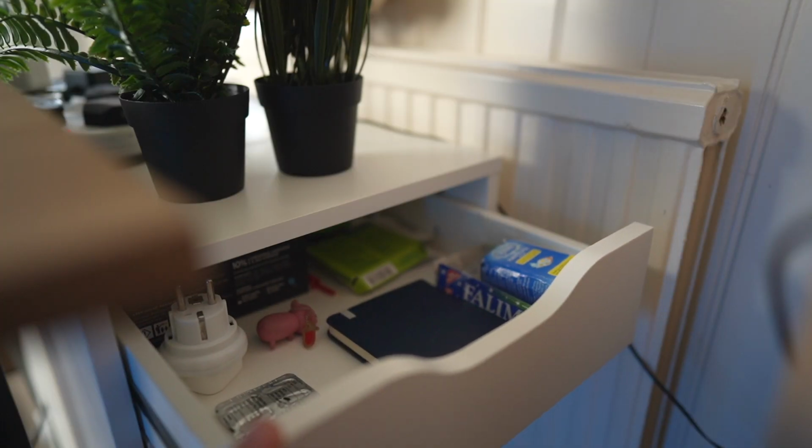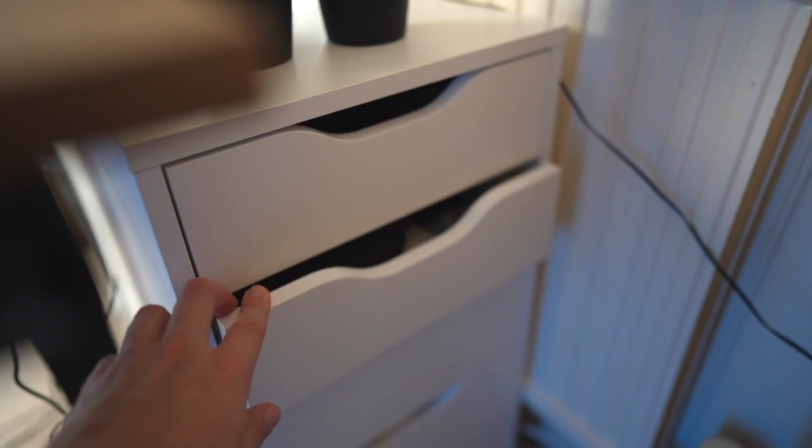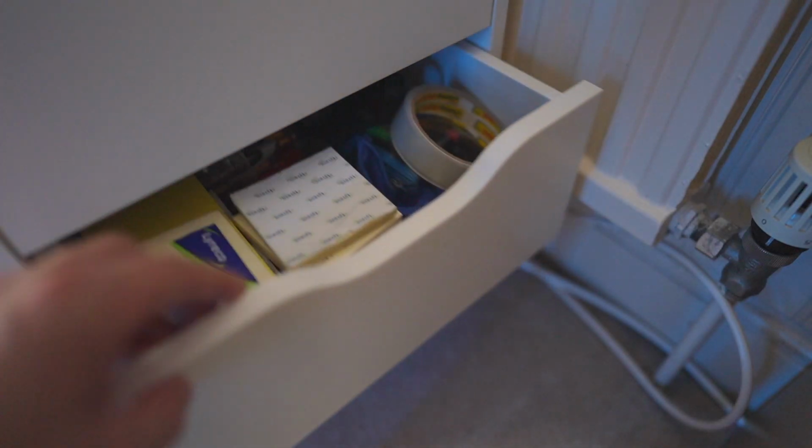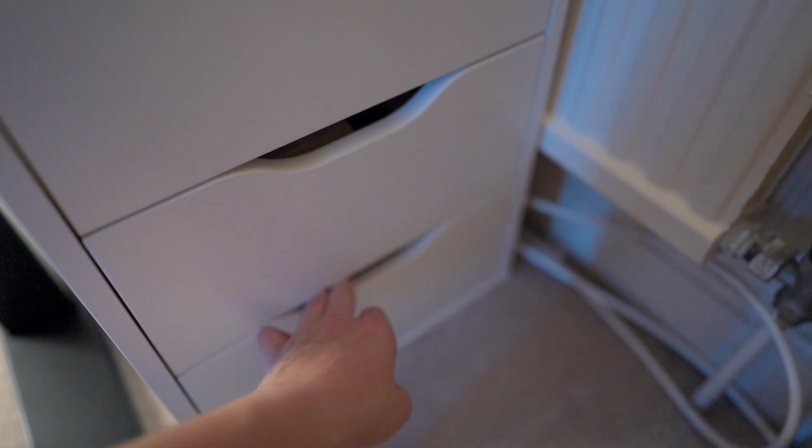It's also surprisingly spacious. In the top two drawers for me, I have my small bits and bobs that I want to have easily accessible, like cables, plugs, batteries, and other stuff like that. In the third drawer, I keep some useful documents and protein bars, obviously. The fourth drawer is used for all my stationery, and the bottom drawer is for all my paper and spare notebooks.